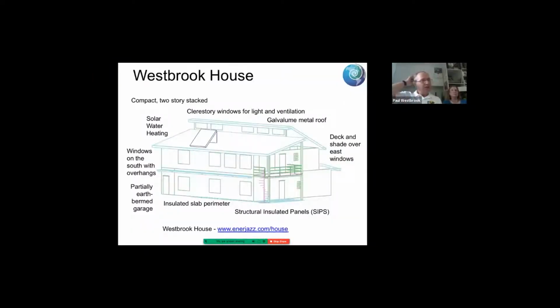So here's a wireframe diagram of our house. We built in 1996, so 24 years ago last month we moved in. We designed the house to be as energy efficient as possible. We wanted to minimize use. Solar electric was still way too expensive in the 90s to consider putting it on. So we went with what's called passive solar, and that tries to minimize the use of electricity.